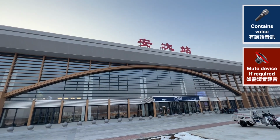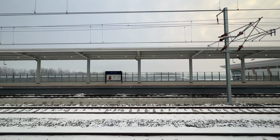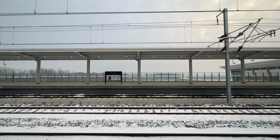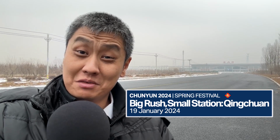Behind me you can see Anci station, one of the newer two-platform stations here in northern China. The two platforms here are side platforms, so there's always two tracks in the middle where trains can just be zipped through. However, did you know that there's at least one station on the network where the two platforms are in the form of an island platform and all trains must call there?